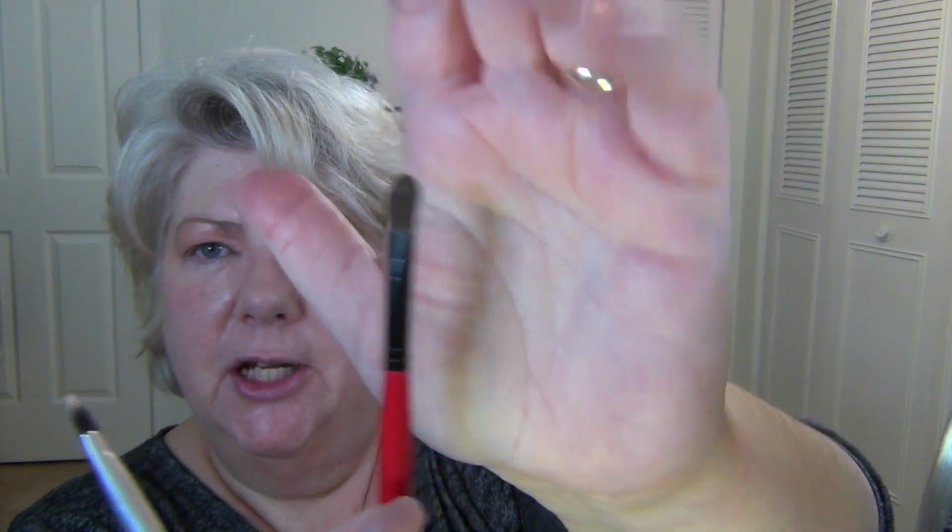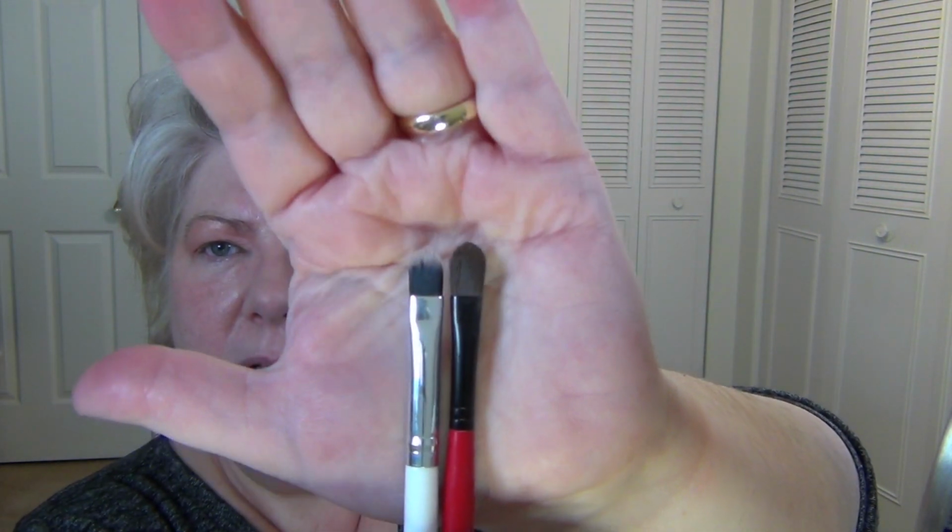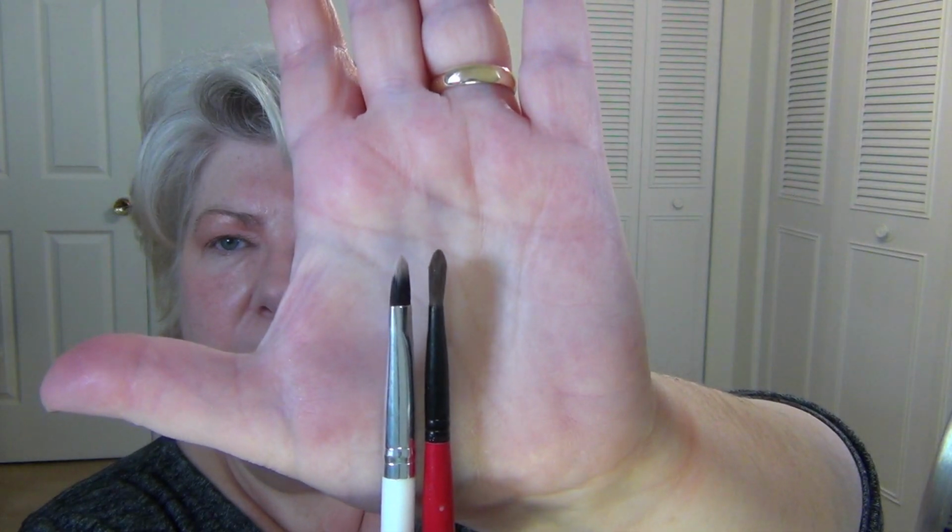I've picked up this one really hoping it would be similar to my favorite flat shader brush from Smashbox. They are very, very similar. This one's just a little bit longer, which is okay, and they're about the same width this way. And they're both pretty firm, which is really what I like. It has a little firmness here, and it just makes applying that lid shade a little bit easier.